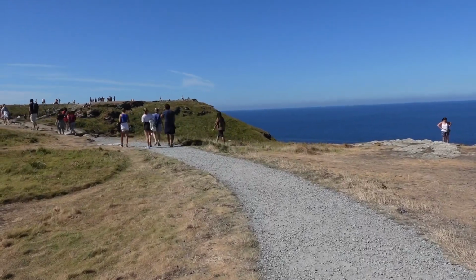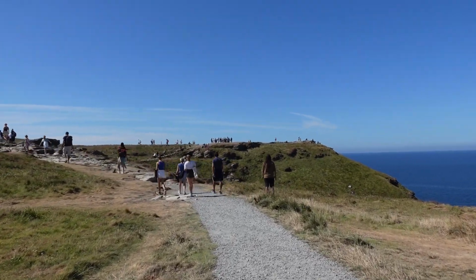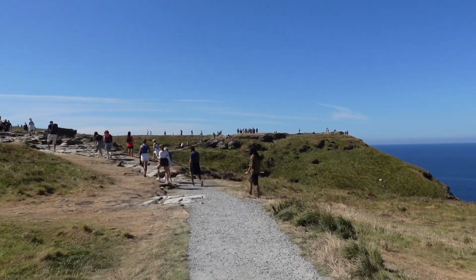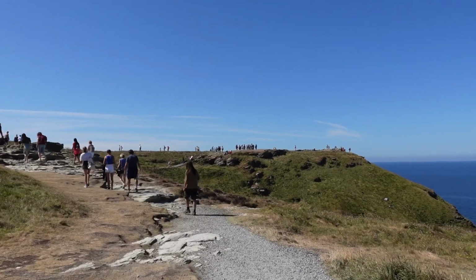Okay, we are now gonna walk around the perimeter of the island and actually get up to the statue. And I don't know when that statue was put there, but I know that it is relatively new. I've never seen the statue before. I assume it's of King Arthur, so we'll go and find that. It's just up there.